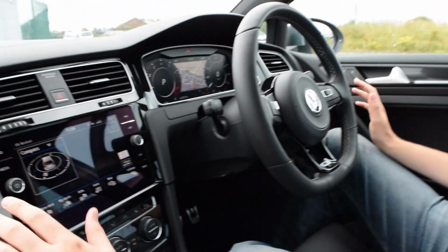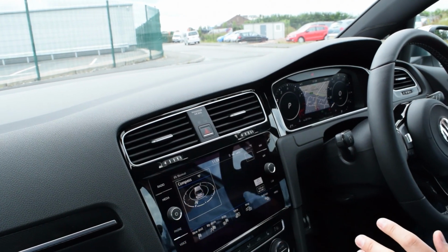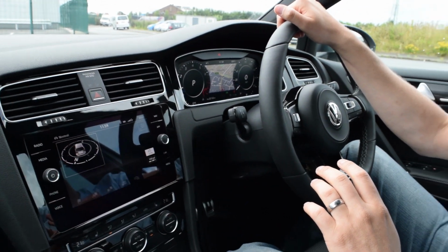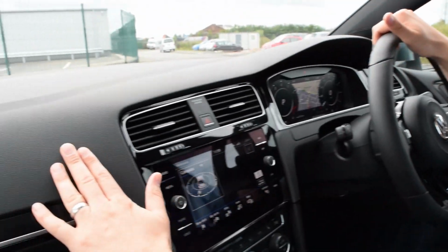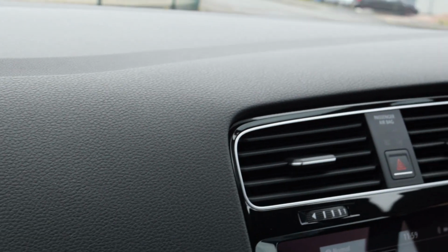The only other thing which is levelled at the Golf R is that, although this looks fantastic, this section of the dash is a little bit plasticky and a little bit basic. I'm not sure if they could have finished that in a more solid plastic, as opposed to this sort of ripply finish that you get in most of the Golfs.